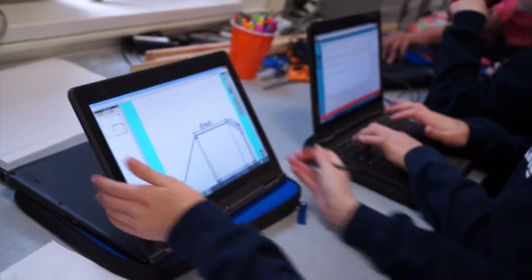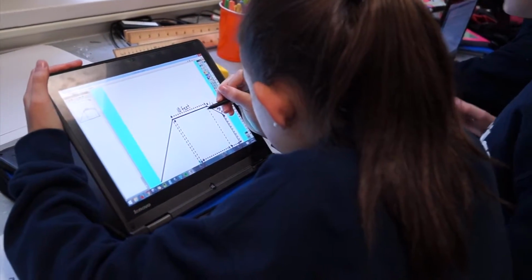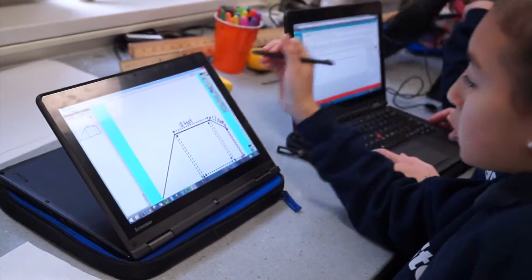All the soft skills that they're learning are skills that they're going to use in life. They're going to use in the workforce. They're going to use outside of school. So some of the soft skills are communication, innovation, ingenuity.